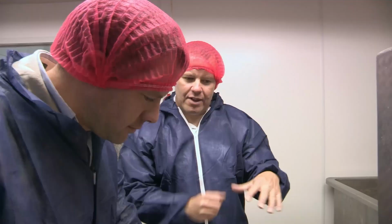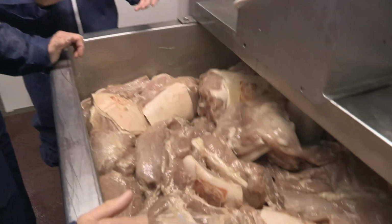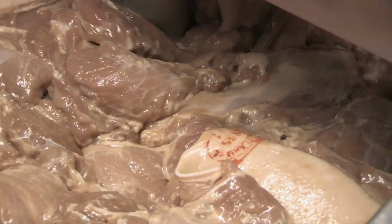What you're seeing there is the change of colour as we start to take up the brine and we start to cure the meat. These ones are 80% ham, so they're the lowest priced product, effectively. Here's one we prepared earlier.